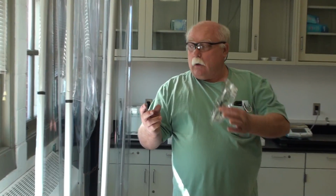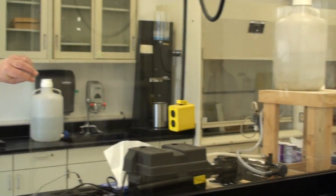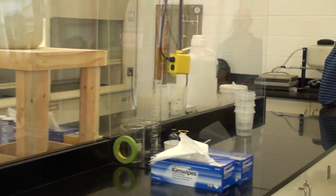And a little bit about COVID. We talked a little bit about it with our glasses, but we still have our plexiglass dividers up defining each one of the lab spaces.